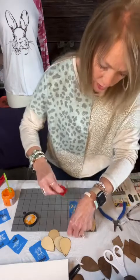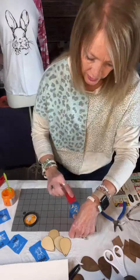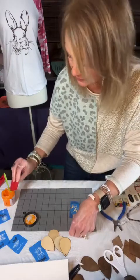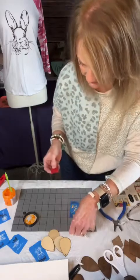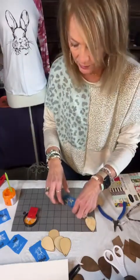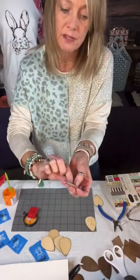This is so cool, y'all. I did a wood round with this for my nephew, and it turned out so good. He loved it. I love this stuff. But now with a wood round, I will use the heat gun, and that takes a little bit. So I'm just going to pull it off.